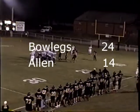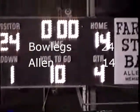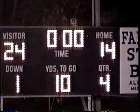Matt Lane, number 4, in the center, quarterback. That's the end of the ball game, ladies and gentlemen. Bowlegs Bison 24, now Mustangs 14.